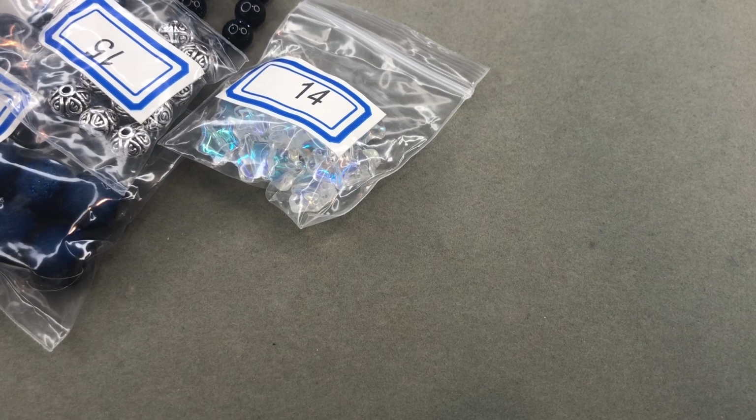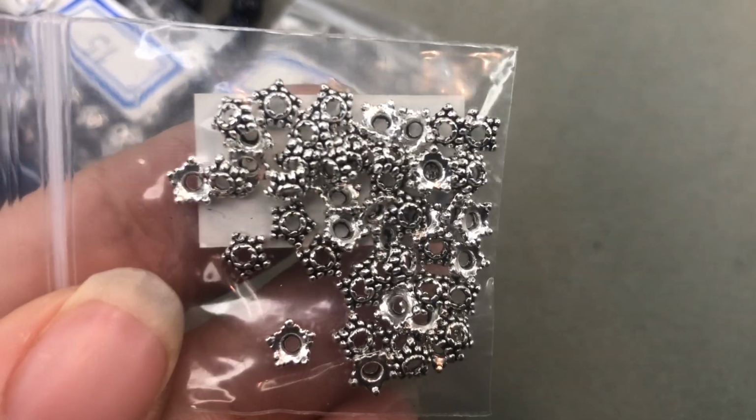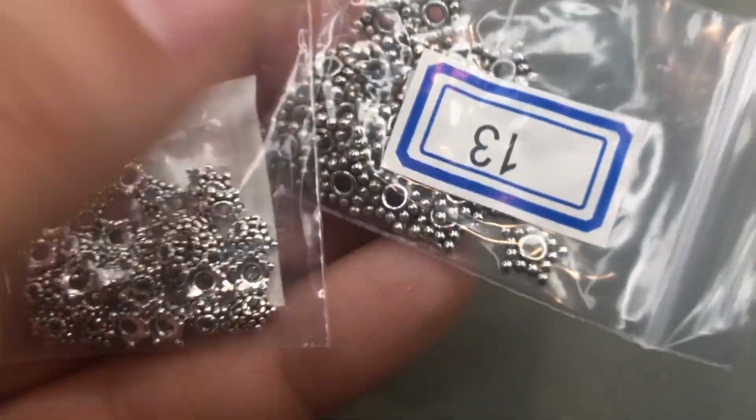Number 20, 50-piece 5mm star bead cap. Teeny tiny, not going to open them. So cute. They look a lot like the spacer beads. You can actually use them as spacer beads too, probably.